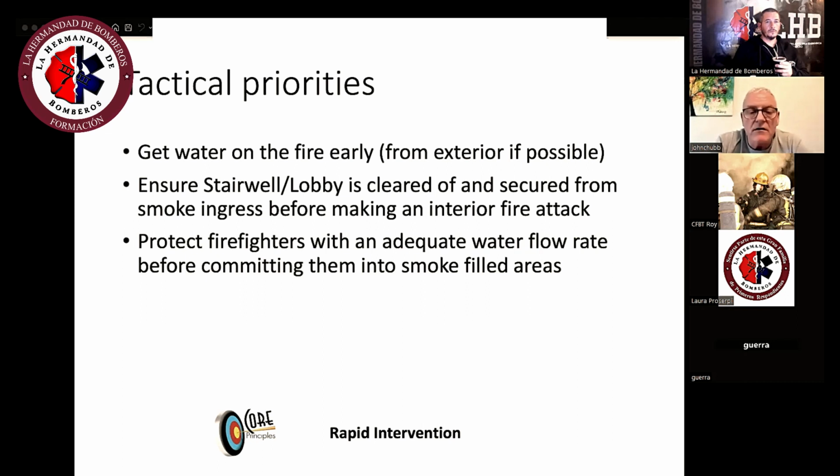The next tactical priority is to protect firefighters with an adequate water flow before letting them into smoke-filled areas. Well, the tactic here is we will connect 2 fire engines together. We will have 2 hydrants feeding the first fire engine, 2 hoses connecting the first fire engine to the second fire engine, and 2 hoses connecting the second fire engine to the dry riser or standpipe inlet. The idea of this is, if one hydrant fails, if one pump fails, if one hose bursts, we have redundancy in the system to make sure that we can keep fighting the fire safely.